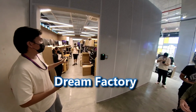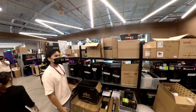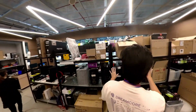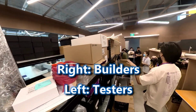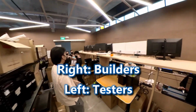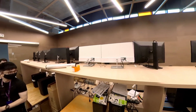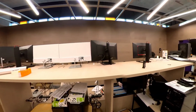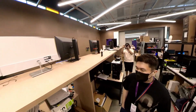So this is the assembly block where we build and test our PCs. Okay, on your right you have the builders. You can circle around if you wish. They are building PCs and producing all the orders that are coming through today. And on the left, you see our testers, and these guys run a full suite of testing, such as QC. They run burn-in tests. They ensure that when the PC arrives at the customer's house, it is 100% working out of the box.